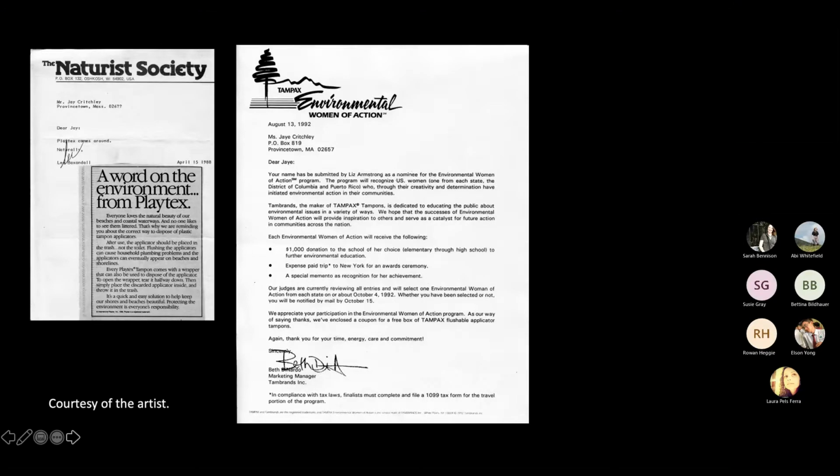Apologies again, these are quite small, but I'll take you through what's on here. While Critchley performed his pieces, the accumulative pressure from activists and consumers regarding environmental damage of plastic applicators forced key companies to respond, and I've got two examples here. In the early 1990s, Tambrands, so makers of Tampax, created the Tampax Environmental Woman of Action program, a competition to, quote, recognize US women who, through their creativity and determination, have initiated environmental action in their communities. And I think we can say that this is in direct response to the activists.